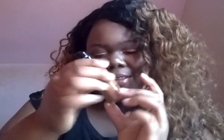So my second foundation is my high end, and that is MAC Studio Fix Fluid. Yes, and I'm in NW47. A moment for this foundation. It is that real. This foundation has changed the game for me.